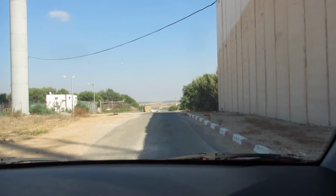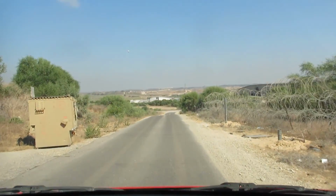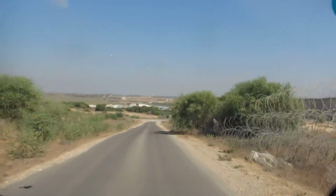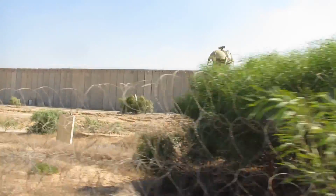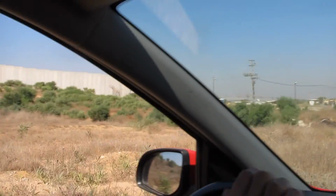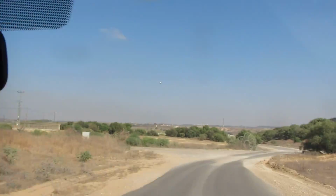Unbelievable, isn't it? Now we see what we're going to see from the right side. The wall, and Erez. Of course, if you want to cross into the Gaza Strip, you can do it from there. It's open. We've been there before. And there's another wall here, and a wall there. Wow. And in between, two obstacle fences that are very hard to cross.